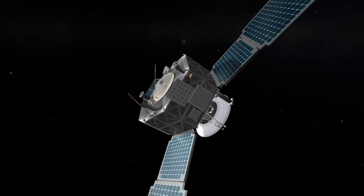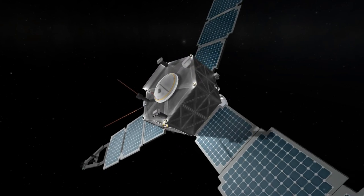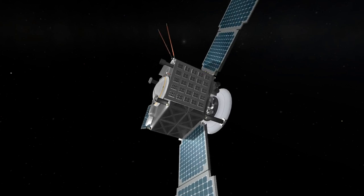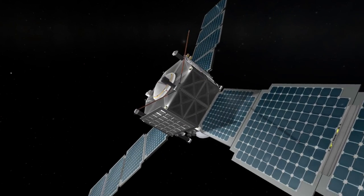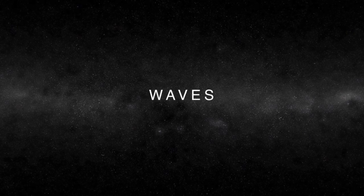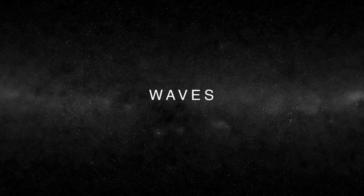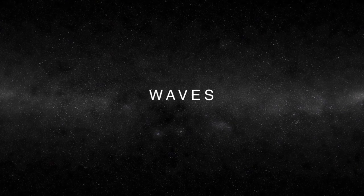I'm also going to deploy my waves instrument now, just to give it a little test before we get to Jupiter and find out that it doesn't work or something. You can see that extending down there off the bottom. The waves instrument is basically a radio. It tunes to frequencies all the way from 50 hertz, which is near the bottom of the audio frequency range, up to above 40 megahertz.